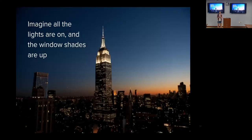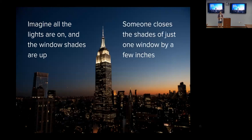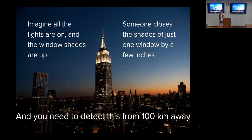So what I want you to imagine is the Empire State Building. It's nighttime, all the lights are on and all the window shades are up. Somebody closes the shades of just one window by a few inches, and you need to be able to detect this change of brightness from 100 kilometers away. And now consider that a transit might happen for only a few hours, maybe once a day, once every week, once every month, maybe even once every year. So that kind of gives you some perspective about how difficult it is to find planets.